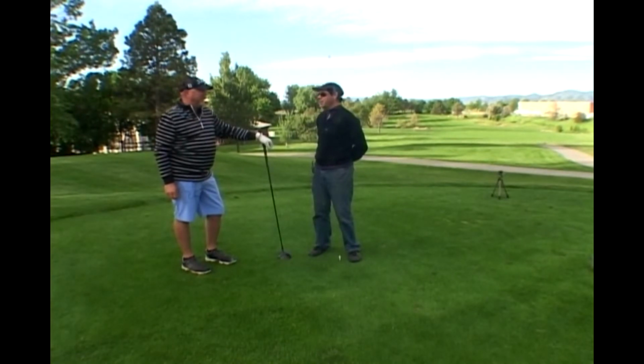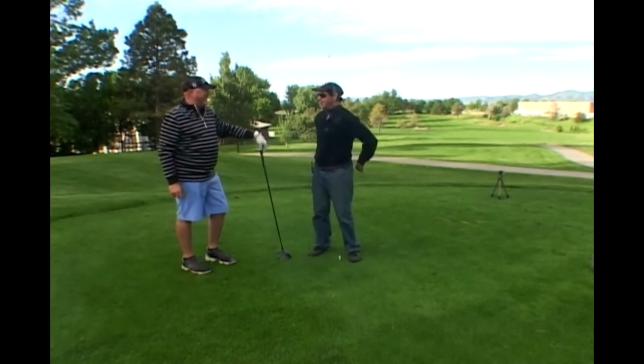Let's go down there, see what you have left. We're going to play the driver on the shot. Okay. And hopefully we can birdie this hole or at least par, because those greens are challenging. So let's see what we can do. All right, Don, let's go down there.